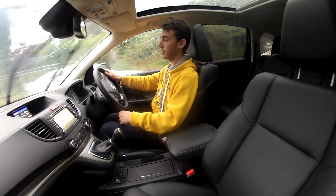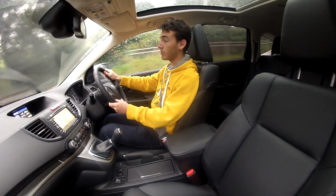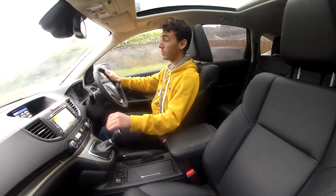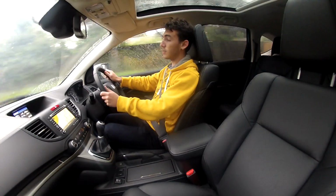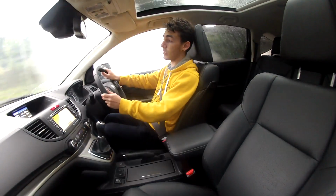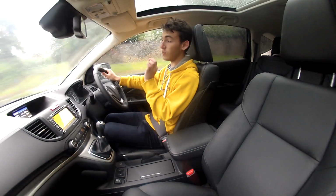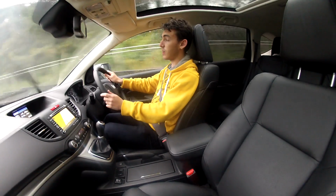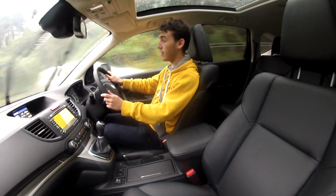Falls to the hand nicely. The steering around town is nice and light, and it's quite well weighted when it gets up to speed as well. The practicality element of this car really comes through in some of the nice little features, really good attention to detail that Honda have put into this car.